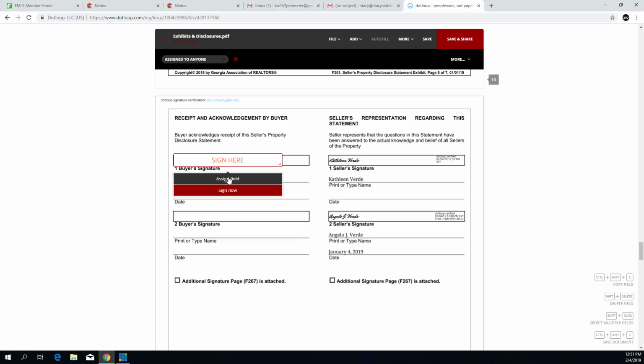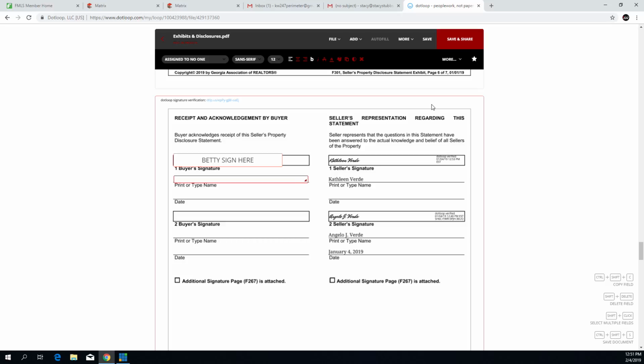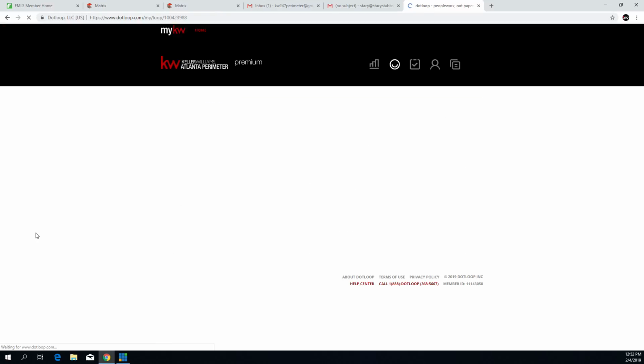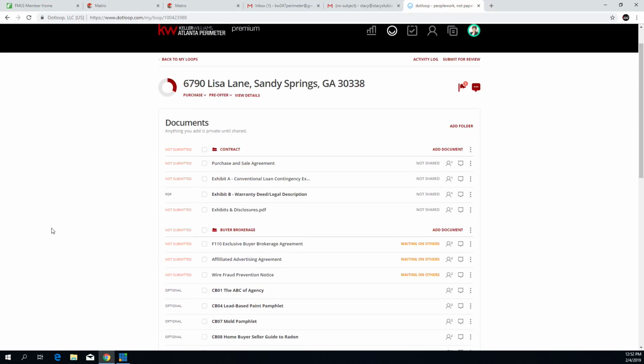Okay, I'm adding a signature, assigning it to Betty. I'm also adding a text box because I have to type her name in. I don't have to mess with the date because it'll be date stamped. And you'll notice on the seller's disclosure, the agent's stamp sign. So I send that off to Betty. In general, that's the nuts and bolts of how you do it.